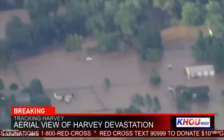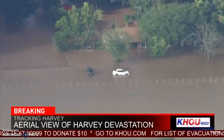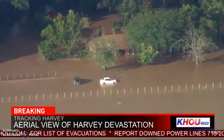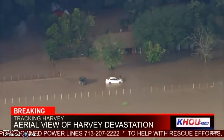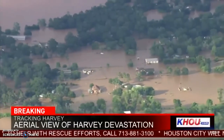It does, especially with those homes and what looks like the acreage that's in between all of them. Definitely horse farms, yes, and just like you were saying earlier, you hope, and I want to say we can believe here that the people who were in these homes have been evacuated. And their animals. And their animals, yes, too.